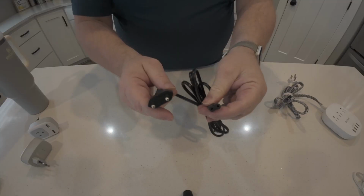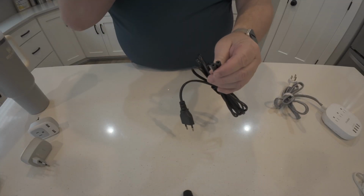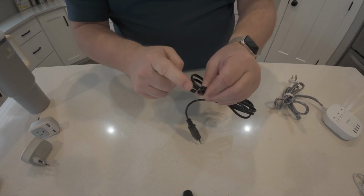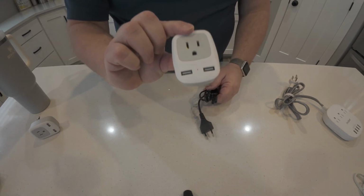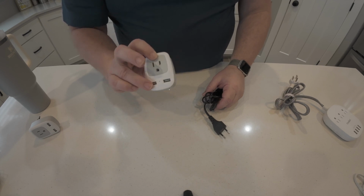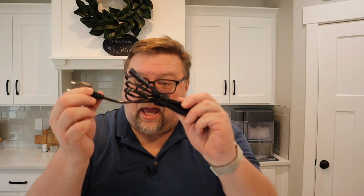It is a Europe power adapter for my sleep apnea machine. So I could just plug this in underneath the bed if I wanted to. I could plug this in underneath the bed and then plug the power supply into that, if I didn't want to use one of these over on the bed. But I like to have my phone next to me. So yeah, there's that, but this comes in handy.